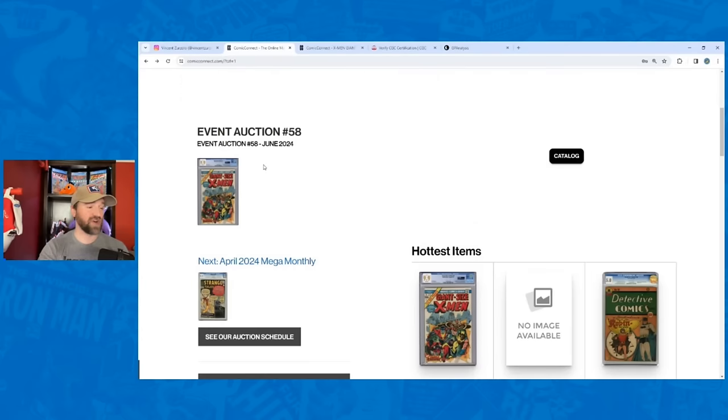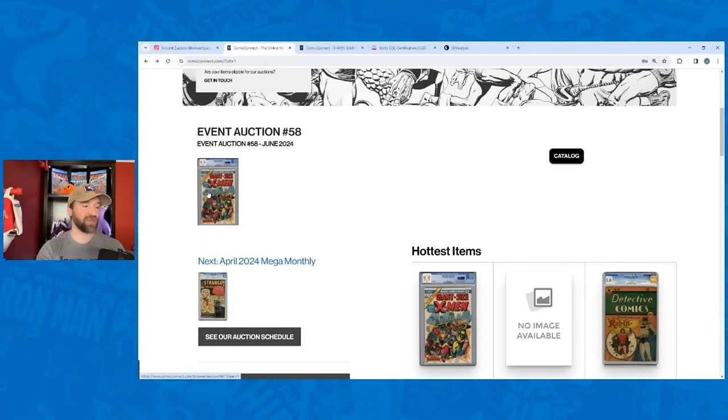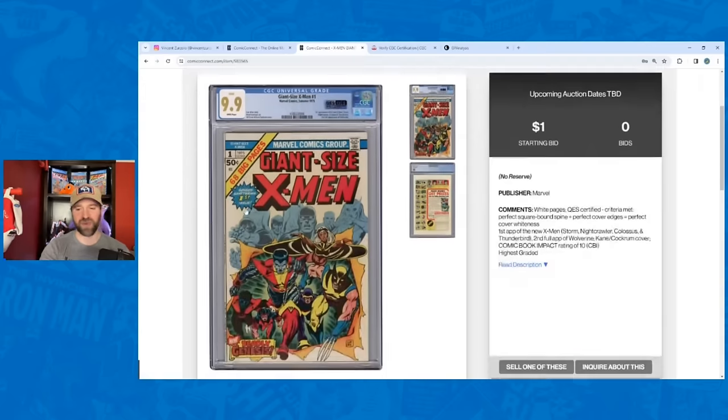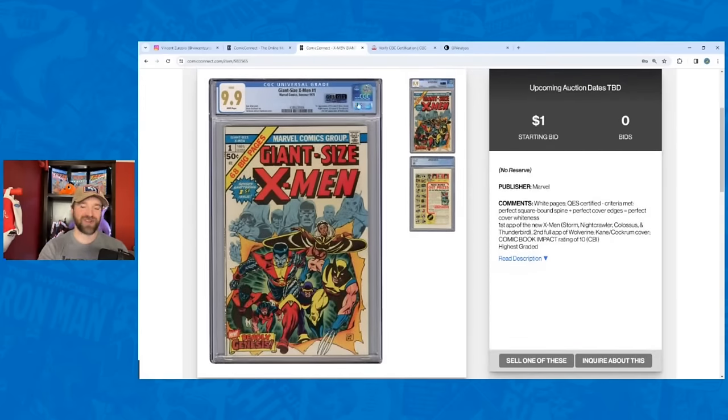If you go over to Comic Connect, it's already there. This is their next big auction that's coming up in June. Originally, it was Detective Comics 38, the first Robin, that was the premier book for this auction. Now it's this 9.9 Giant Size X-Men 1. You see they've already put that QES sticker on. It looks good for a 9.9. I don't know. I ignore those stickers. Those stickers don't mean anything to me.